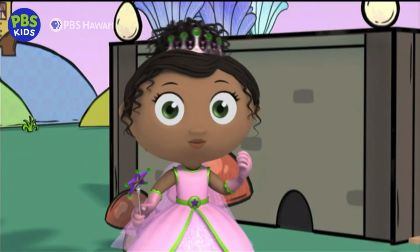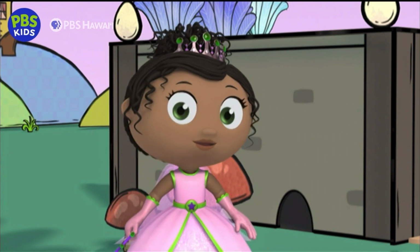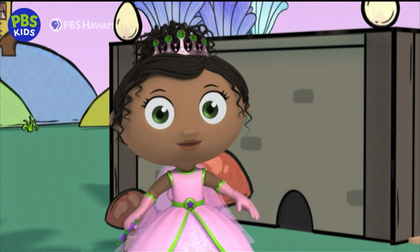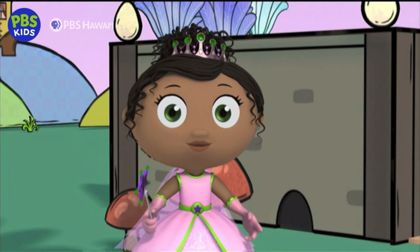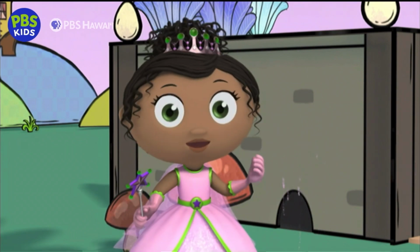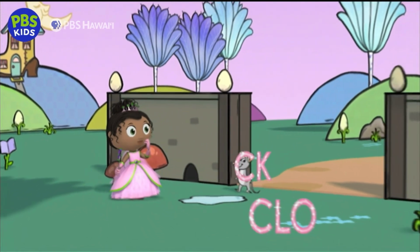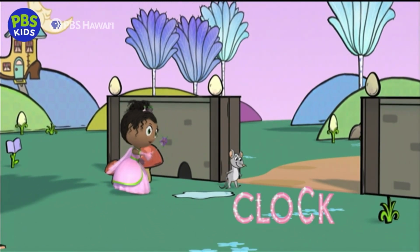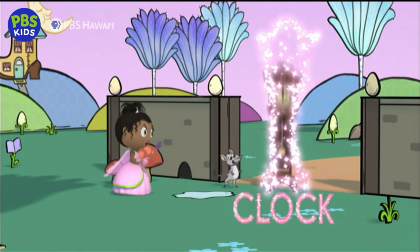And finally, what two letters make the sound k? In clock? C! K! Here, C and K together make the sound k, k, k. Let's write a C and a K. C, L, O, C, K, clock. Presto!